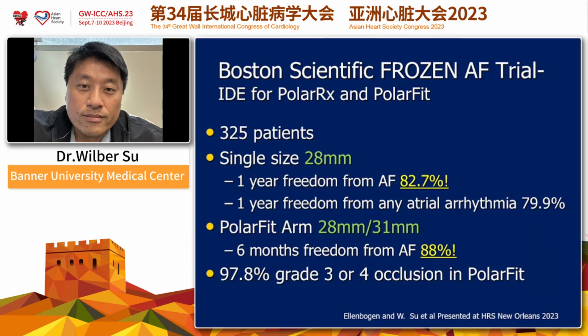The Frozen AF trial I'm familiar with because we're intimately involved. So, 325 patients, and 1-year freedom from AF presented at Heart Rhythm in New Orleans was 82.7%. Not bad. I think the 31 millimeter balloon hopefully will have a better outcome, but this is a sub-study, and 6-month freedom from AF is 88%. So hopefully it stays around the projected highs, and certainly if we have a good reproducible procedure for the skill level of all EPs, able to safely isolate all four veins and get this type of result, that would be great.